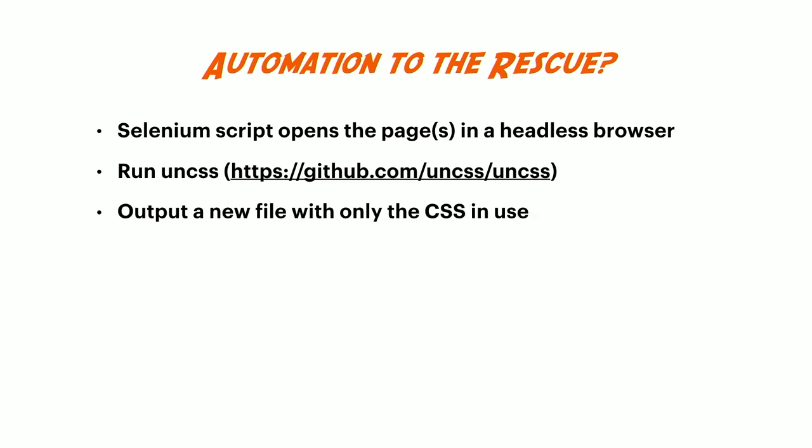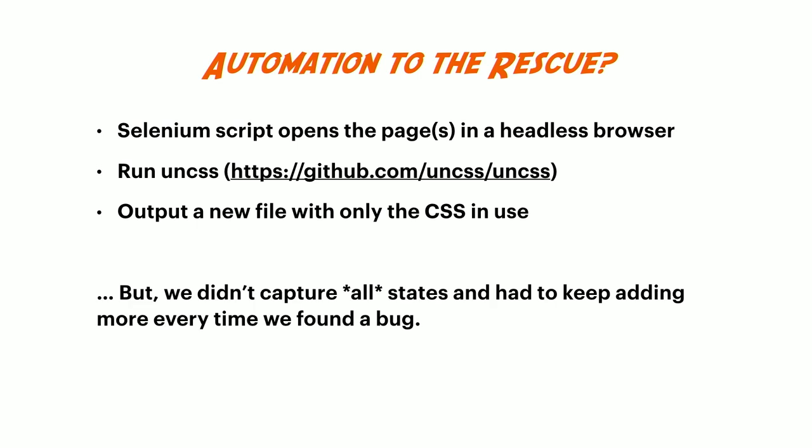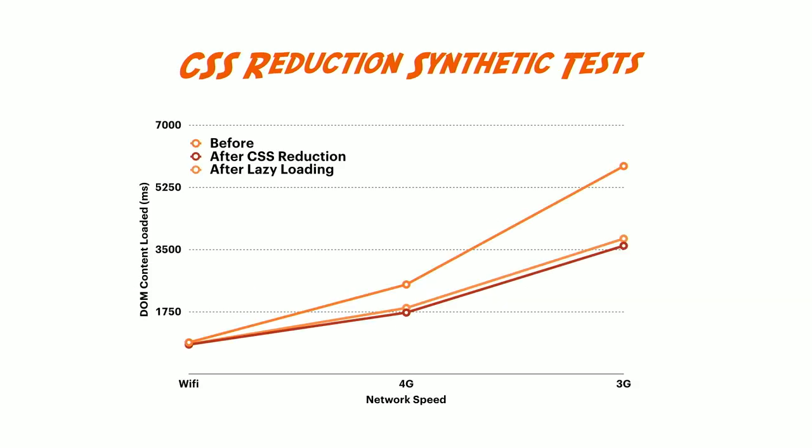And then it output a brand new file with only the CSS that's used on the page. But this really was a less than ideal situation. It did the job, but in the long term, we didn't capture every single state immediately with all of our rendered HTML that we fed into the tool. So we had to keep adding more and more CSS back in every time that we found a bug. But once we had a relatively bug-free experience, we ran that as an experiment.